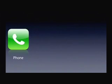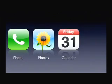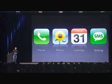I want to show you four things. I want to show you the phone app, photos, got a calendar, and SMS messaging. Actually, Steve never got around to demonstrating the calendar app. I guess he forgot to remove it from this slide.